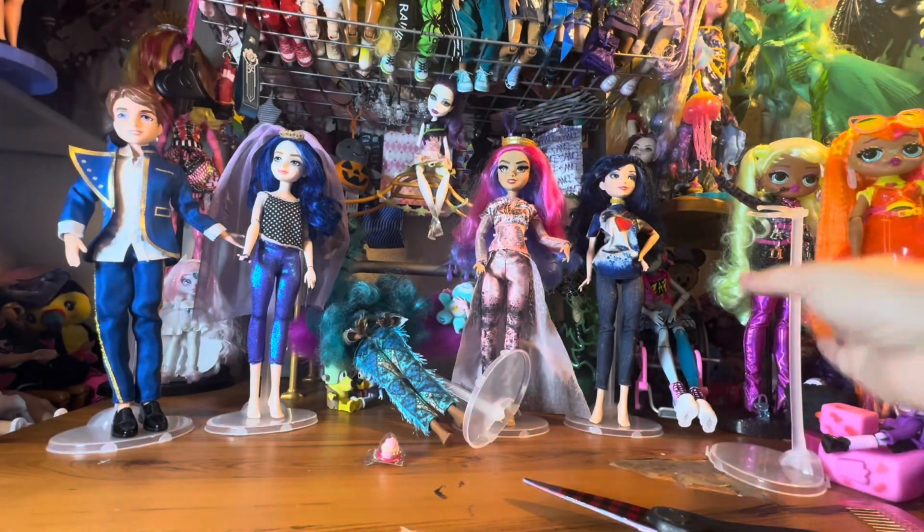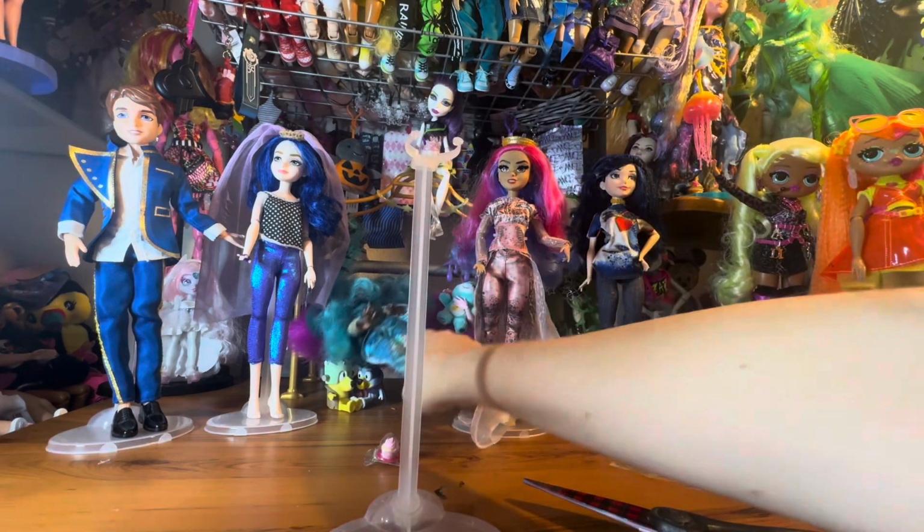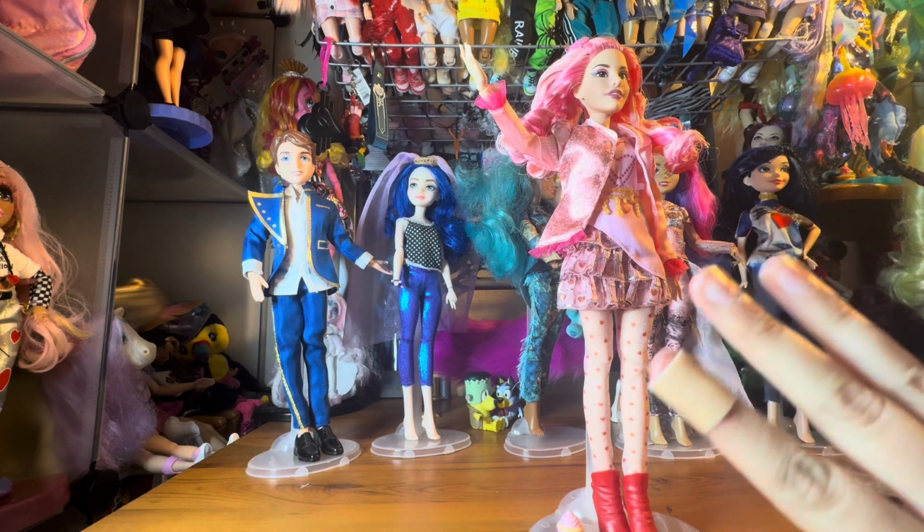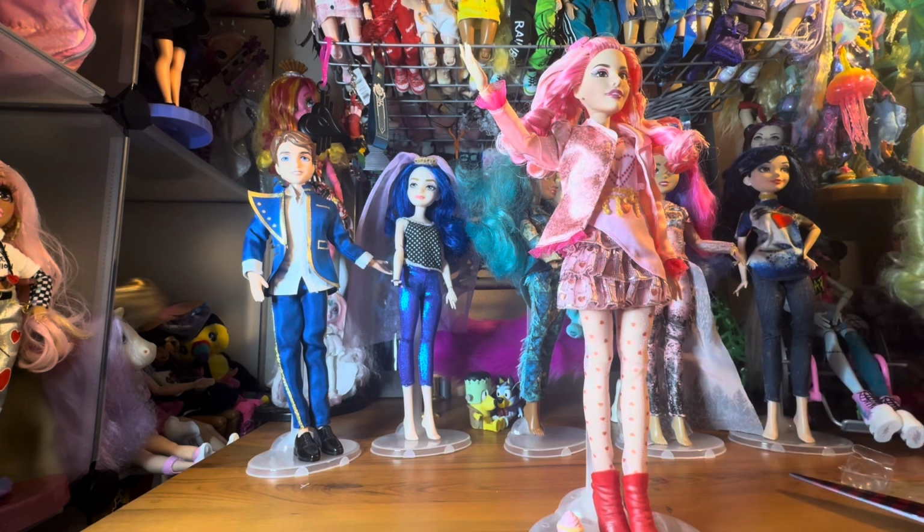There's a cupcake. As you can see, because we just opened it, it does not come with a stand, so I have my Amazon stands here. So I took a quick pause to put a Band-Aid on that. It's a little bit thicker paper cut. It's not the end of the world, but it's just enough to be annoying.